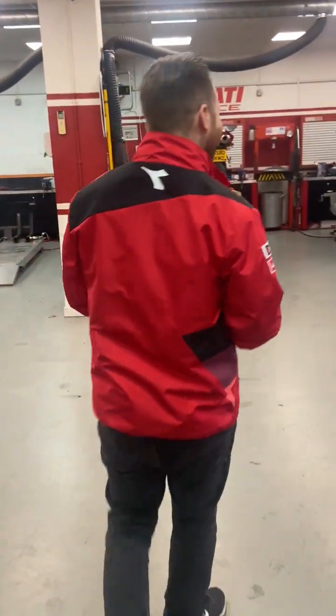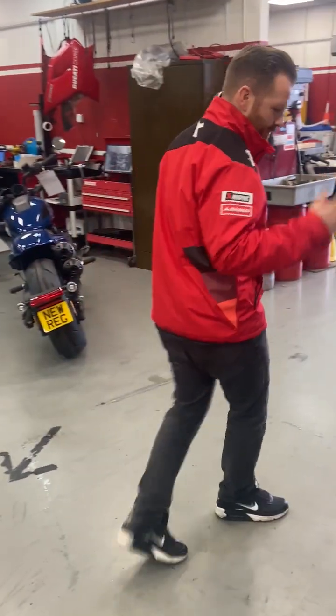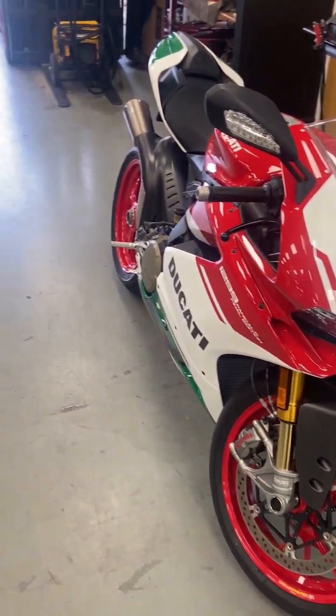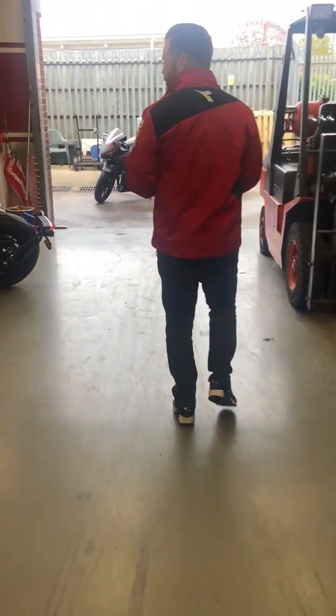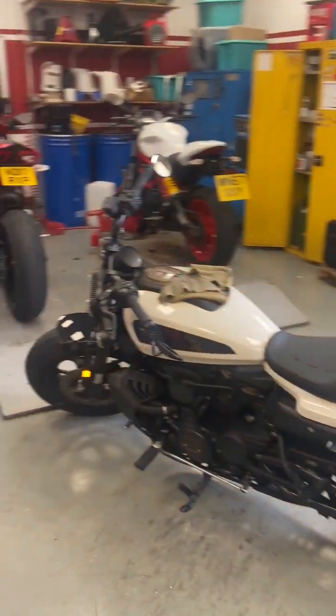Hello chaps. Brilliant, welcome to the workshop. Got a lovely 1299 Panigale R Final Edition at the moment, stunning bit of kit, with the double Akrapovič exhaust. Looks brilliant. Yeah, come on out. Loads of Sport Diavels in, massively popular model this year. Plenty of these.